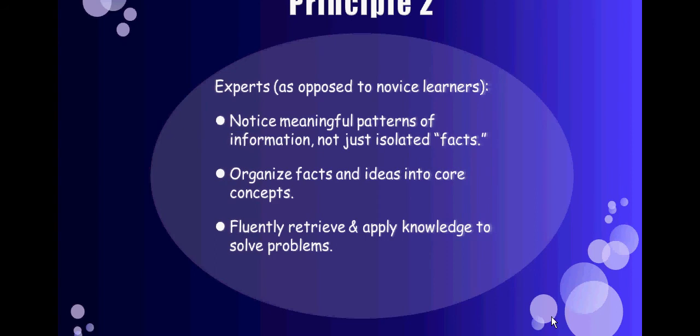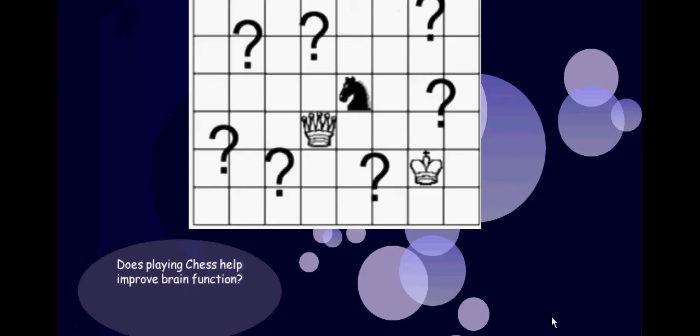How People Learn, principle 2. Experts, as opposed to novice learners, learn differently. They notice meaningful patterns of information and not just isolated facts. They organize the facts and ideas into core concepts, kind of map it out, and then fluently retrieve and apply knowledge to solve problems. And they talked about chess, and I read some research about chess and how it did help improve brain function.